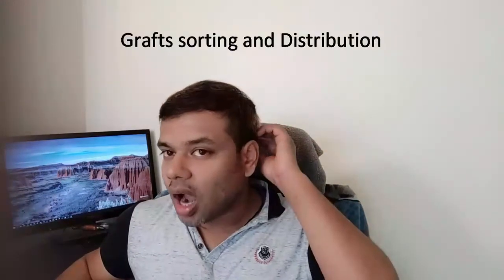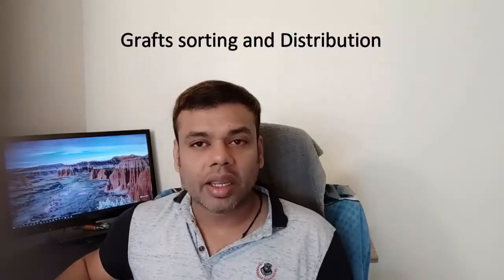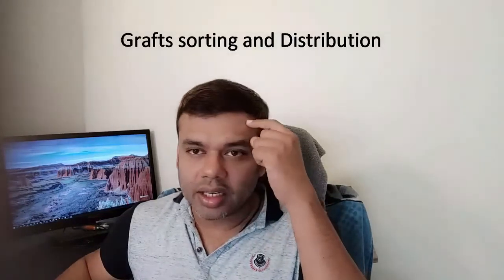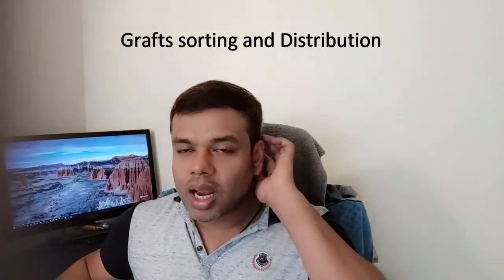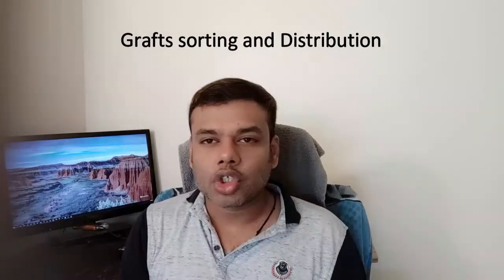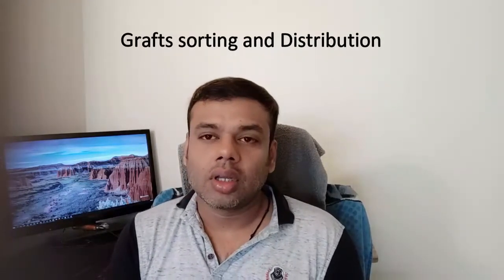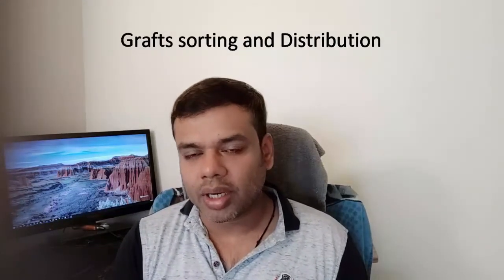Grafts, distribution and sorting. Whenever your grafts are pulled out of your donor area, some are multi-hair grafts and some are single hair follicles. So single hair follicles will be transplanted in your frontal hairline and temporal corners. Whenever the surgery is in progress and the extraction is going on, there will be a separate technician sorting the grafts and keeping them in the fridge. If the technician is experienced, he'll be sorting them very quickly and keeping them in the fridge.